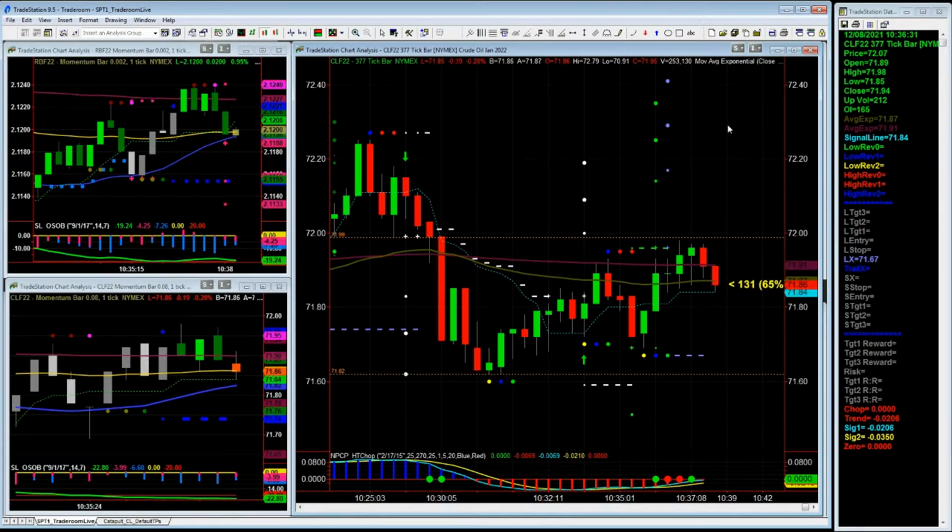Definitely dealing with the price level here that's trying to work through either up or down. Having a hard time doing either one.